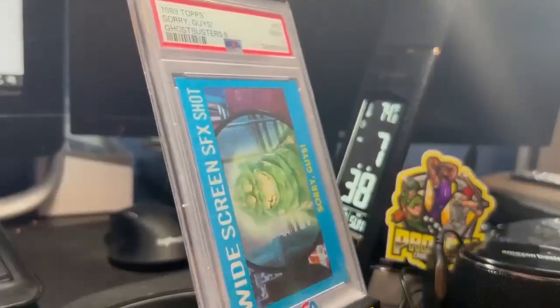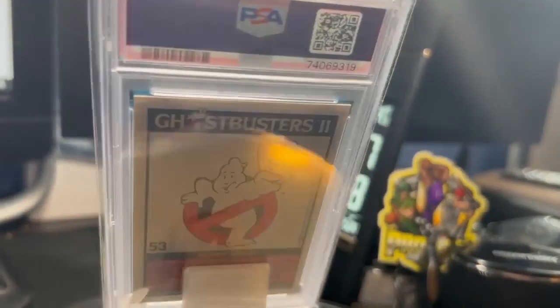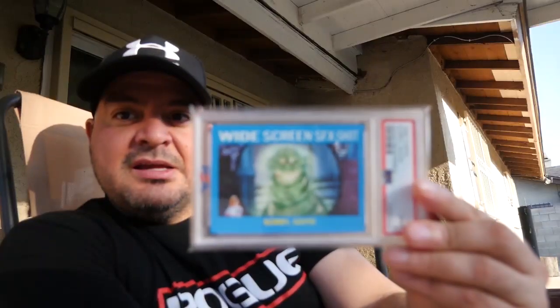In a PSA 9. Slimer should be a good guy in one of these series, you know? But he's often looked at as a bad guy. So that's in that PSA 9.